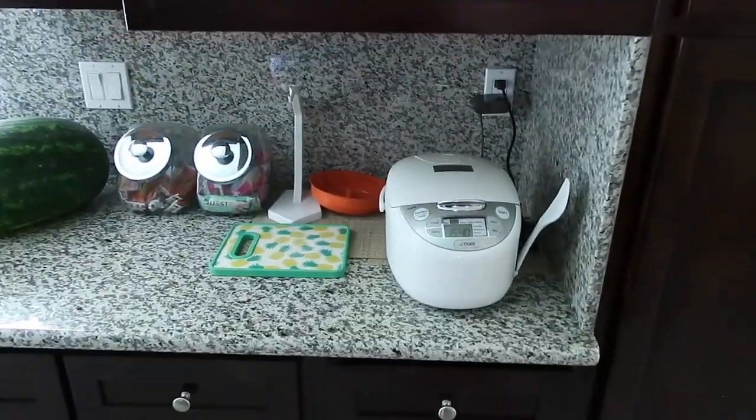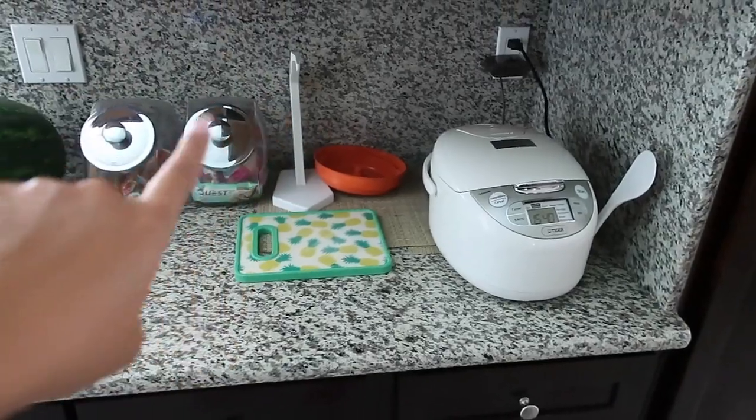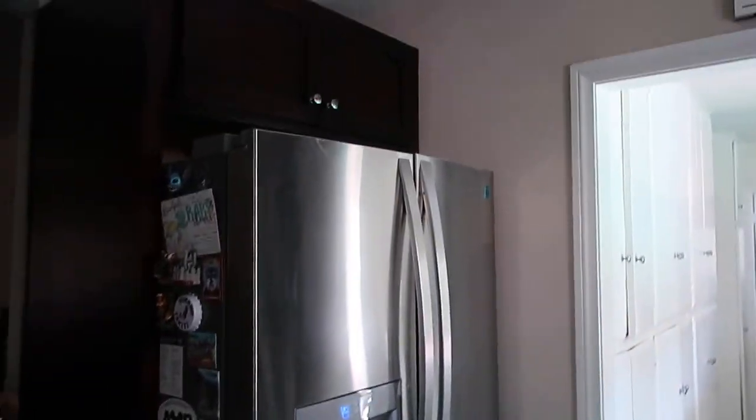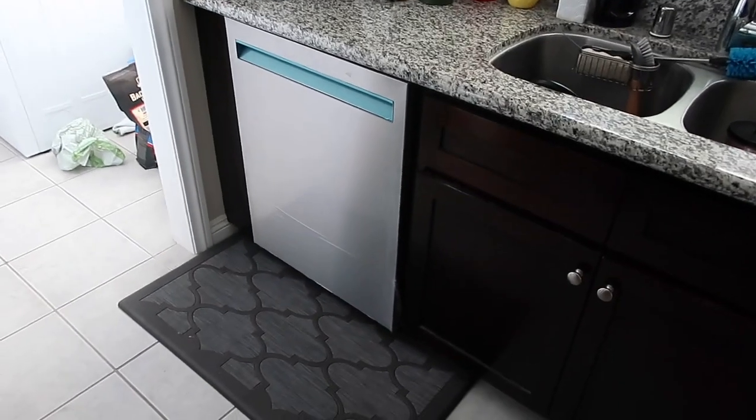Let's see, we have a rice cooker there, a cutting board that one of my pineapples gave me, a banana hook holder, our granola bars, a watermelon, and then just some stuff I was cleaning. So we have our fridge here. We have a matching fridge to the matching stove, and then we upgraded our dishwasher and it is matching. So Glenn and I are super weird.